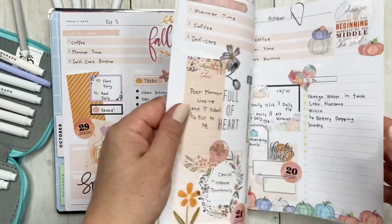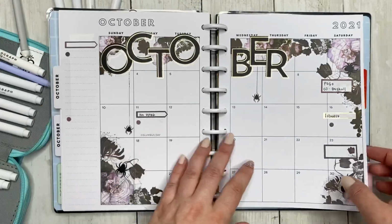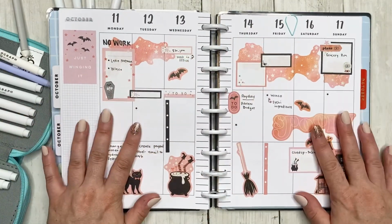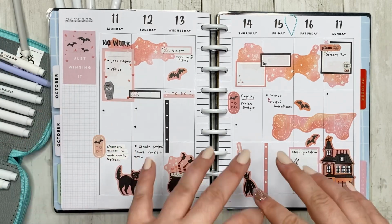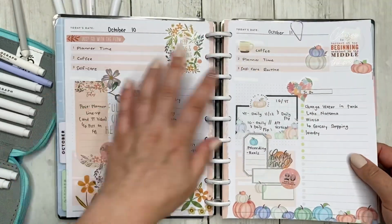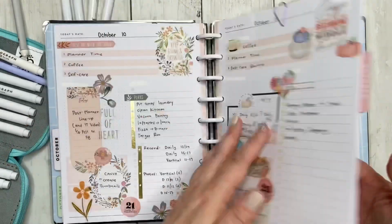So again, I pre-plan on Sundays, either the afternoon or the evening, and I basically take the high priority that's going on each day, and that's what I pre-plan. And then the morning of is when I finish filling it in, and that's when I will also finish filling in my vertical as well.